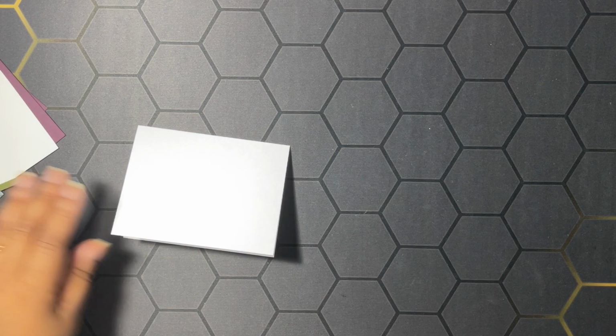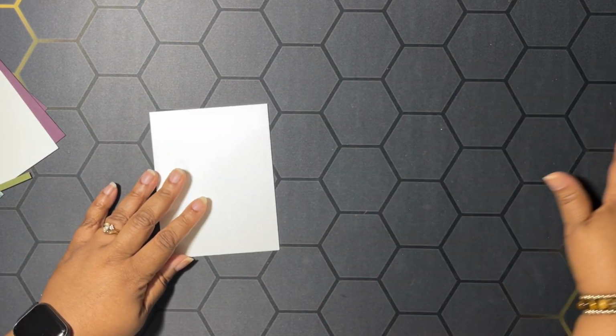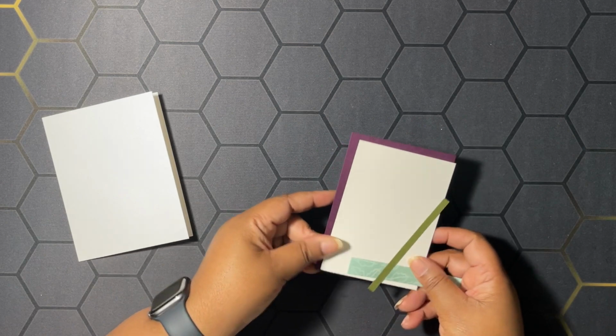So let's get started on our projects. First off, we have a project. We're not going to be doing any stamping, but we have a thick Basic White card base here that's 8.5 by 5.5 scored at 4 1/4. And we are going to go ahead and put our inside together.